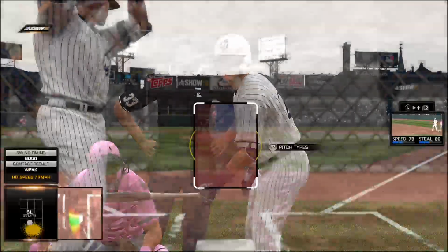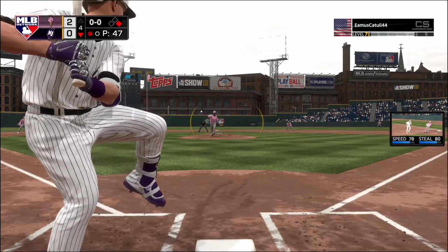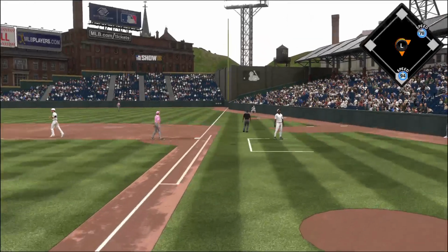Here's the center fielder, Mike Trout. 0 for 1 for him here in this one. First pitch of the at-bat. 0-1 the count.